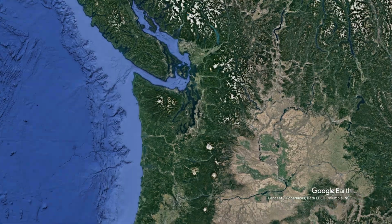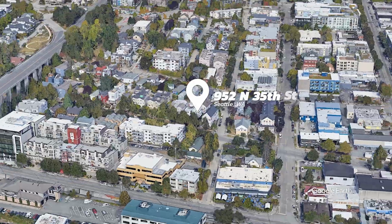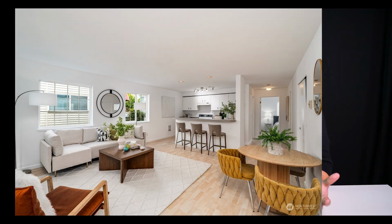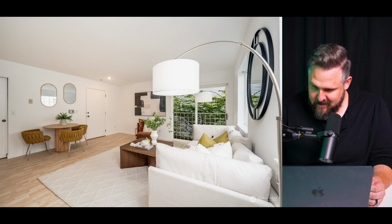First up, we are in Fremont, Seattle, 952 North 35th Street, number 204, $525,000. This place sold last year, 2 bedrooms, 1 bath, 807 square feet. Not very big, so you best have a good budget here in Seattle. All right, it's pretty inside. Great tile, nice and open, wonderfully decorated.